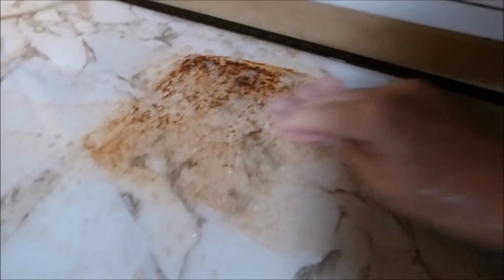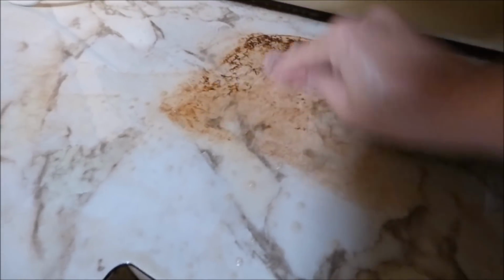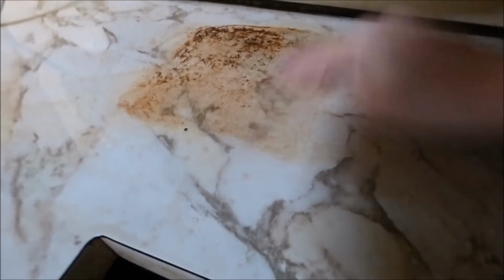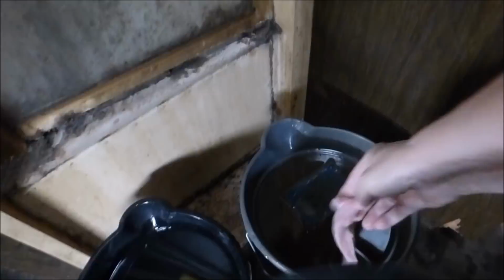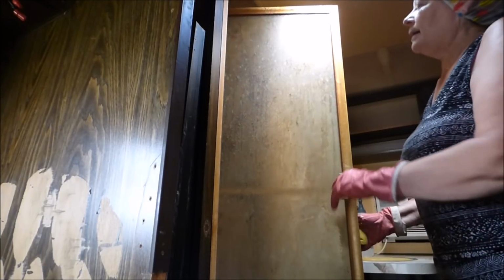Okay, here's a scrubby. I'll get my shadow in the way. Okay, that's an area that I'm just going to have to work on until I can get it out. And I do have some spray on bleach too, so that might help too. Shoot. Okay, we're going to see some magic here.